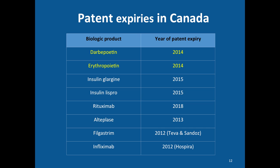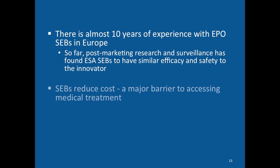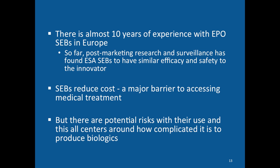Patent expiry on ESAs has been very recent in Canada, but in Europe, there is almost 10 years of experience with EPO SEBs. So far, post-marketing research and surveillance has found ESA SEBs to have similar efficacy and safety to the innovator drug. SEBs have also been found to reduce cost, which can be a major barrier to accessing medical treatment. However, there are also potential risks with their use, and this all centers around how complicated it is to produce biologics.